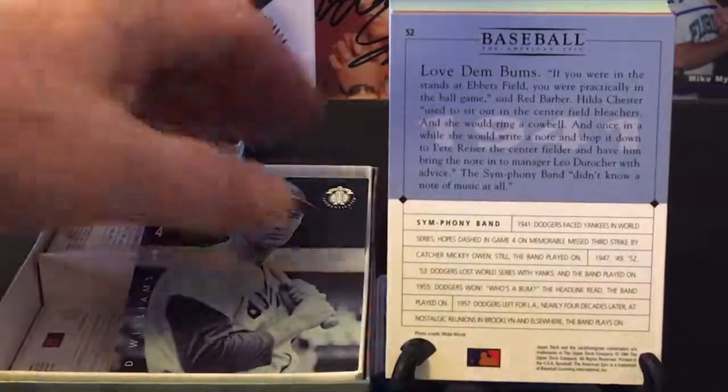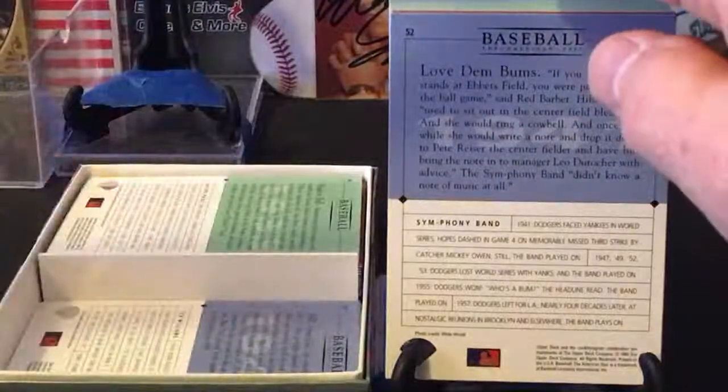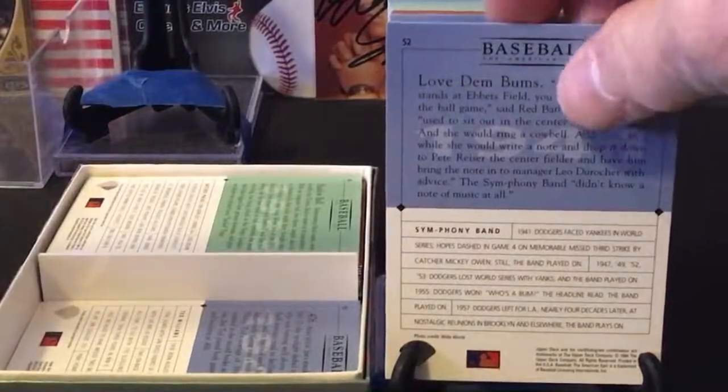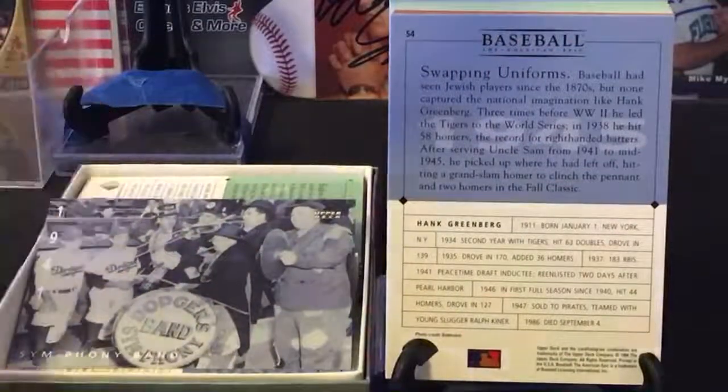So 1946, Ted Williams is in the books. And the symphony band is up to bat. The Dodgers Symphony Band is up to bat.